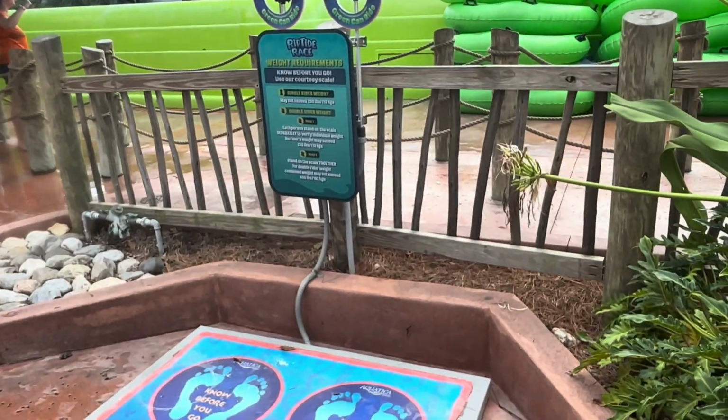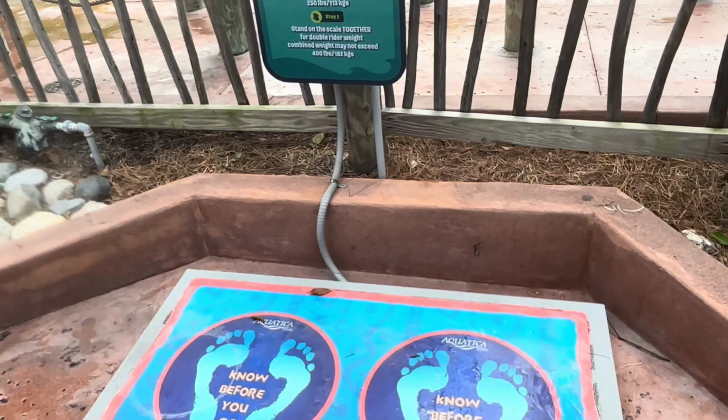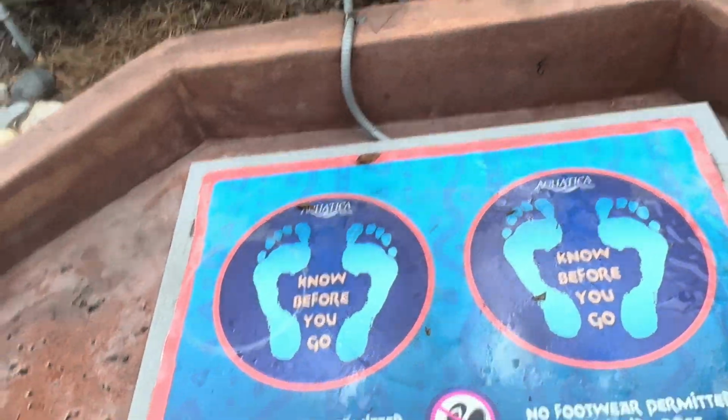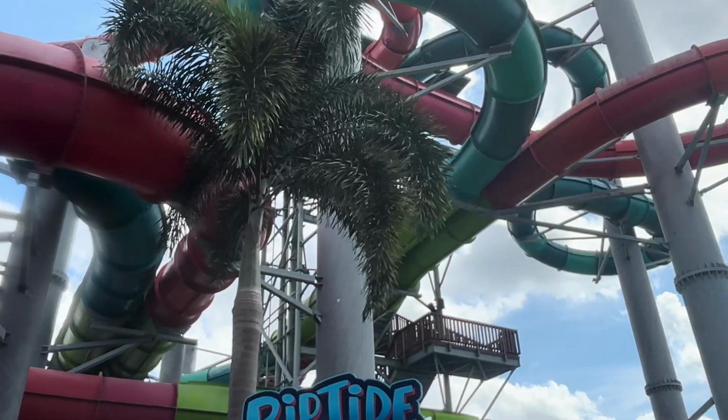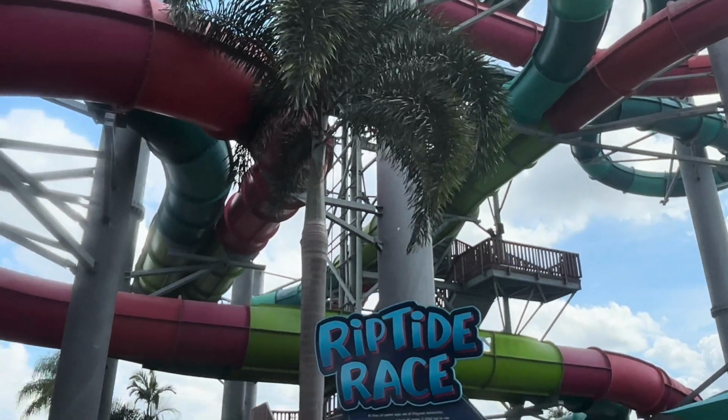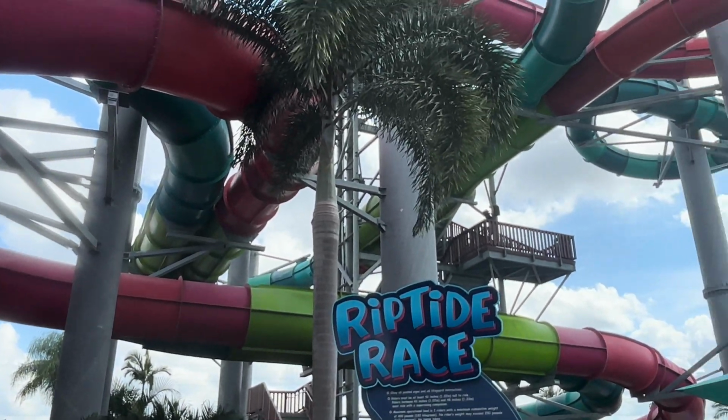They have a scale here before you even get to the top to see if you can do it. Know before you go. And there we go, light is green, slide is clean. This is the only one in Florida so far that's particularly like this. So come try out this attraction.